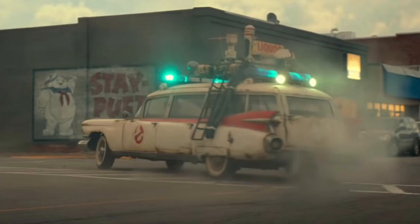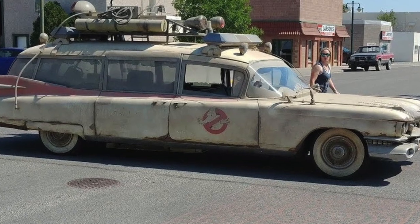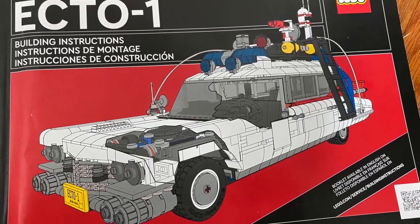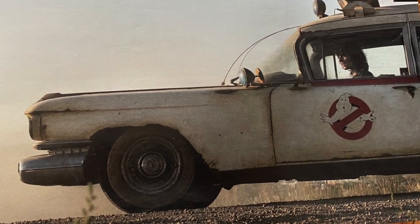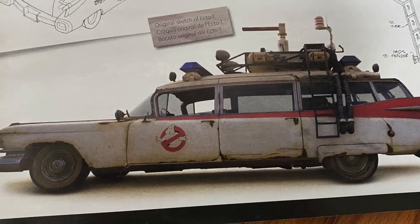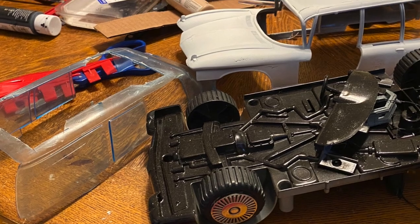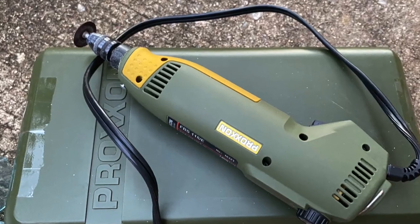I decided I was going to make this into an Afterlife car, but I didn't have a ton of reference photos to go by. I really just had the Lego instructions that had some close-up pictures of the Afterlife car, but that was about it other than the trailer. I knew the gunner seat popped out of the side like it did. I wasn't really planning on doing that, but I just decided, you know what, let's go for it.